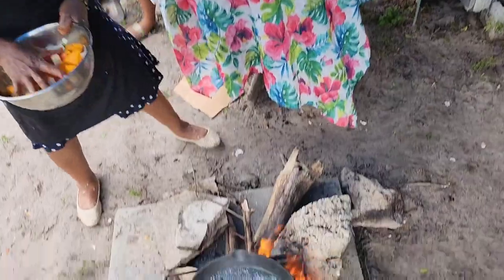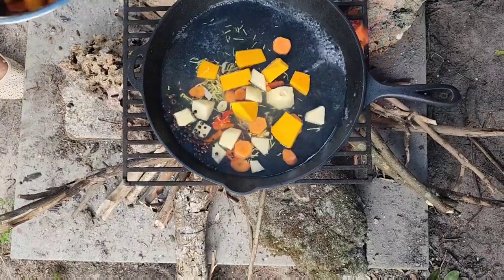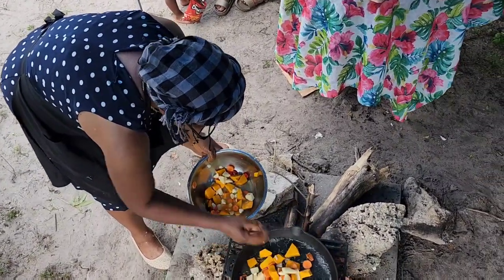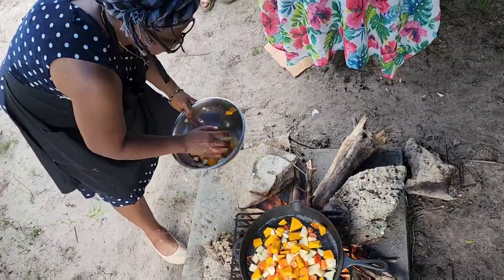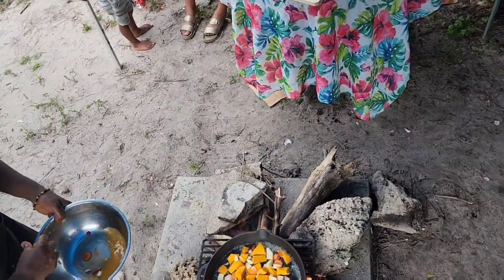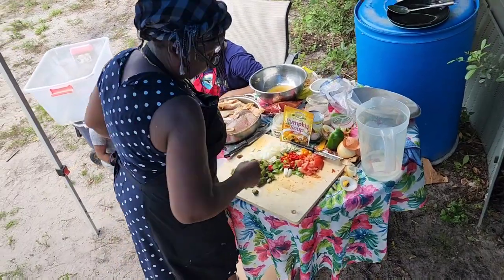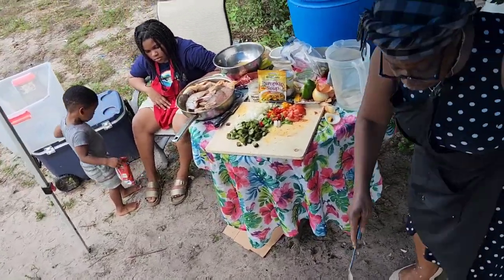Okay. I'm going to put in the pumpkin, the Irish potato. I don't want the fish them to mash up, so I'm going to give them a little cook first. Maybe it will fit in the pot. It's big enough, but it can.